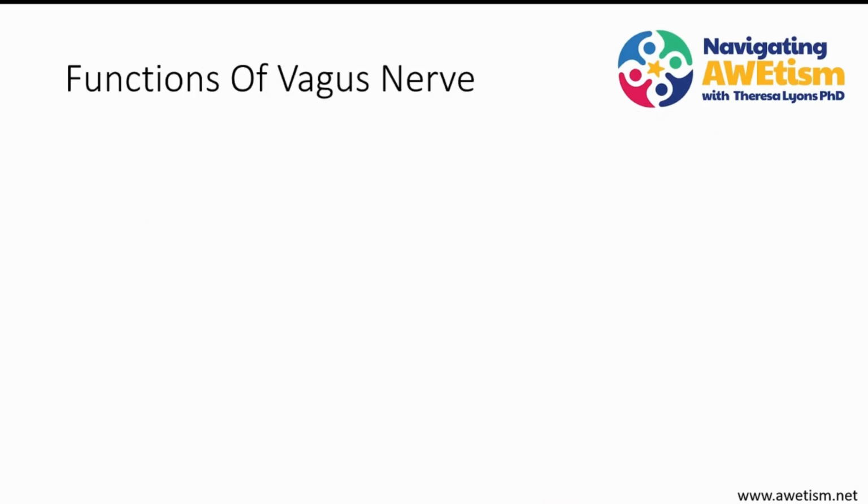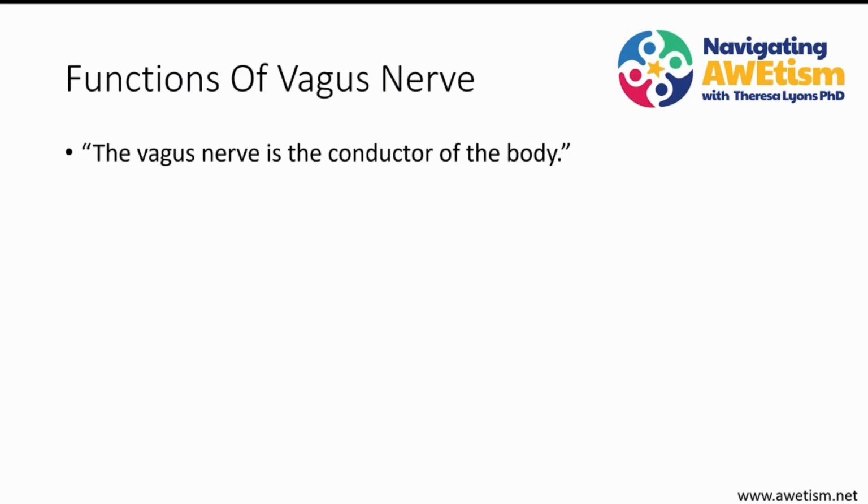The functions of the vagus nerve. The vagus nerve is the conductor of the body. So think of an orchestra, think of the conductor. The conductor is really having everything move optimally. Everybody's looking to the conductor as to what to do. When the conductor is not operating functionally, there can be quite a bit of problems, right? And it doesn't have to be universally the same problem for everybody.